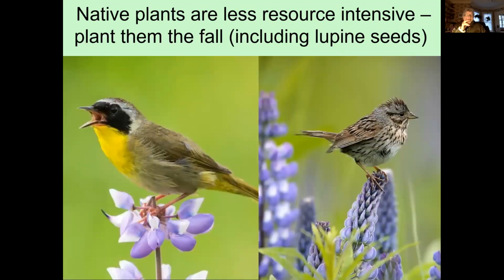So native plants are less resource intensive. You want to plant them in the fall, including lupin seeds. And a lot of native plants need to go through stratification. And I've just recently been experimenting with this. So I plant the seeds in flats in the fall, leave them out over the winter outside, and now they're coming up. Actually, with this weather lately, I've been watering them. But it's been pretty exciting. And I don't have success on all of them, but piggyback plant has been really easy, and foam flower has been really easy. So it really just depends on which species.